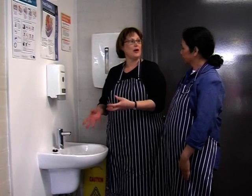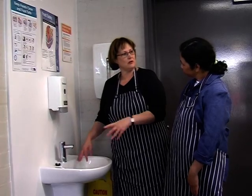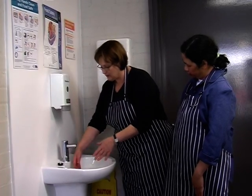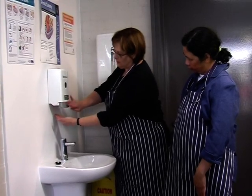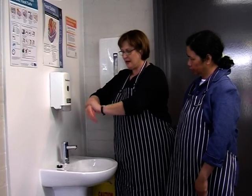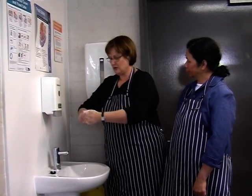I'm going to show you how we wash our hands when it comes to keeping our food safe. So what we do is we have a tap that has no handle, so it's going to be a sensor tap, or it might be a knee operated, but we've got no handles. So a bit of water on your hands, and then we have liquid soap. So we squirt our soap, okay, and we massage it into our hands and our wrists for about 20 to 30 seconds. And that can be happy birthday. We can sing the song to ourselves.